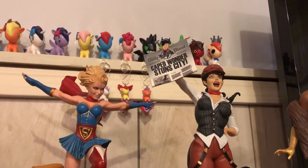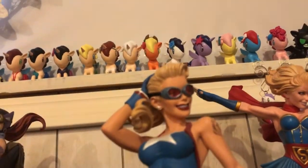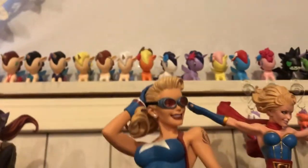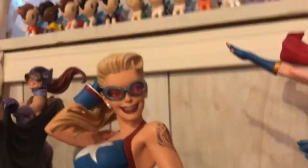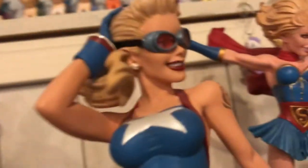So Lois Lane was sitting next to Supergirl because, if you don't know, this story is all about lesbians. I don't care who says what, that's what the story is really about. It's about lesbians in World War II. So instead of being with Superman, Lois Lane was with Supergirl. And Stargirl was actually Supergirl's adopted sister, and I thought that kind of made sense, because of the patriotic aspect. So she has this little star and stripe tattoo going on. That's really cool. I like it when they put tats on these things.